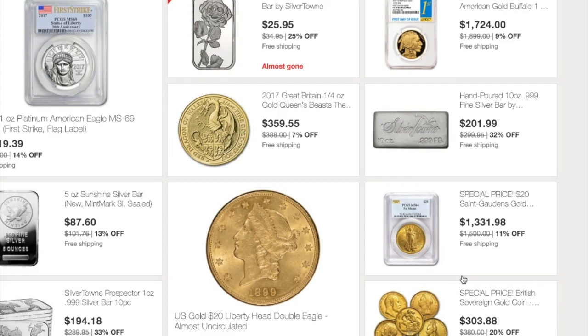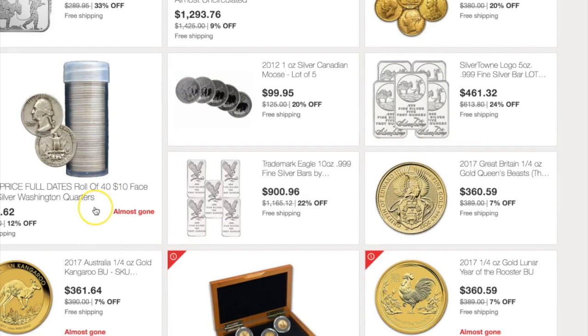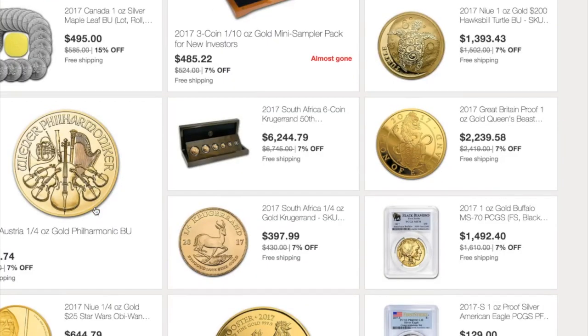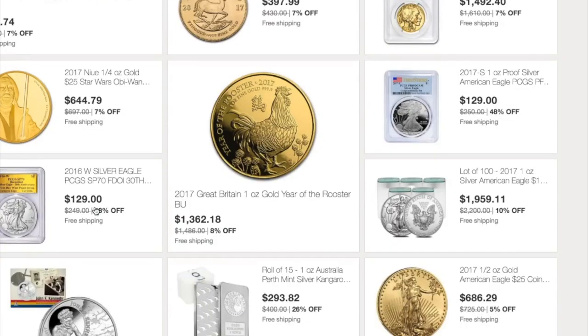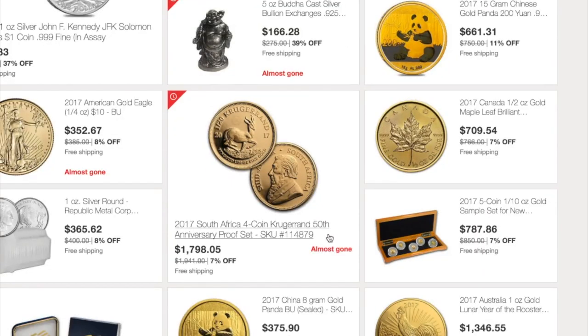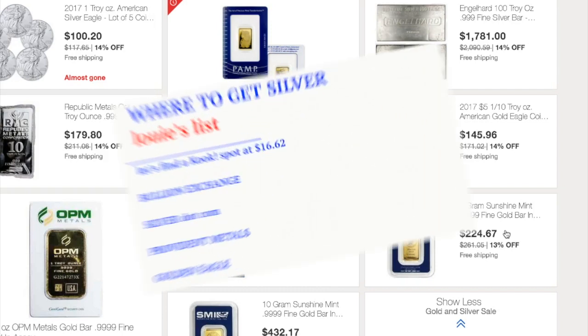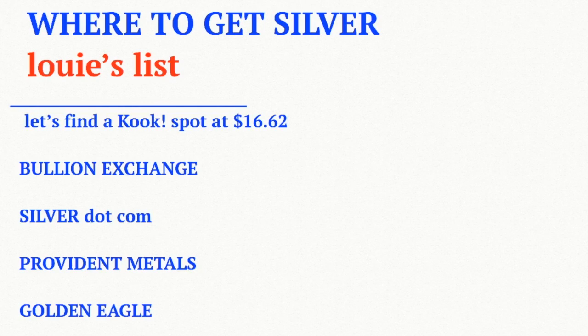Let's see, here's a 17.50 spot deal. Let's look for another one. Constitutional at 13 times. All right, I'm not seeing anything today, but from time to time you will see a smoking deal, often even at spot. Okay, and no kookaburras today, but I'm just rounding out this video with eBay daily deals because I go there a lot. All right, that's it for the U.S.